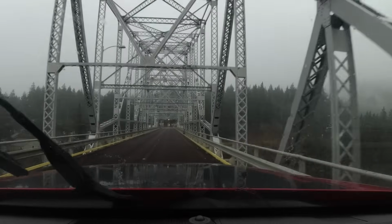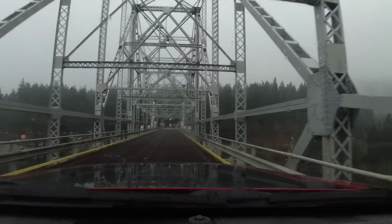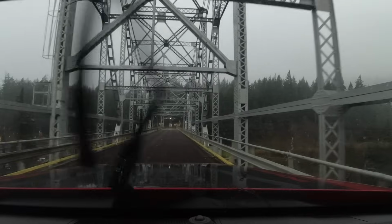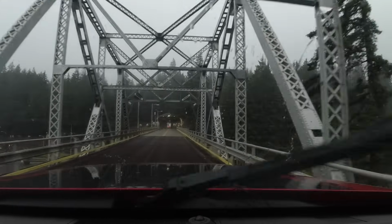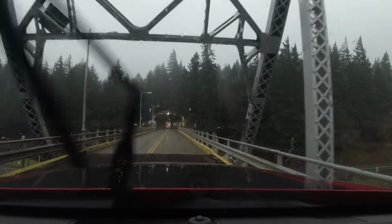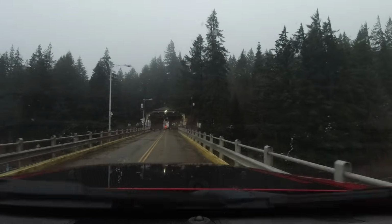Then we'll be in Oregon, and Hood River should be coming up. Town of Hood River. Love Hood River. Nice place. Columbia River Gorge in general, guys, it's just phenomenal. It's an amazing place. But it's a toll bridge.